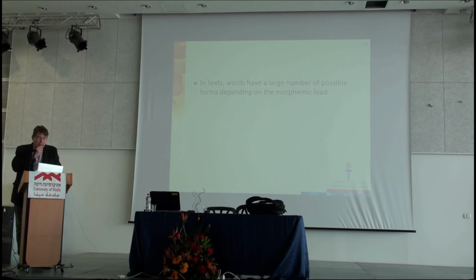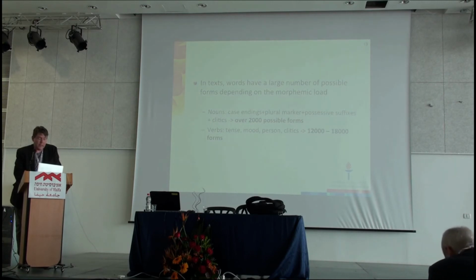So to summarize, in text, words have a large number of possible forms depending on the morphemic structure and morphemic load. And it has been calculated that nouns, when you take into account case endings and plural marker and possessive suffixes and all these small clitics, any single noun can have over 2,000 possible forms, of which 150 are pretty frequent. So it means that the singular nominative form is not necessarily the most frequent form of an item in texts. For verbs, this figure is even higher.